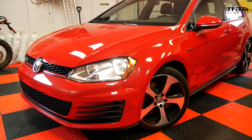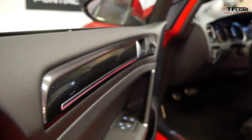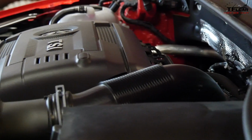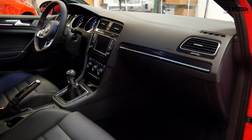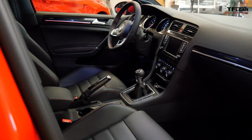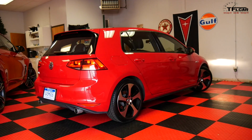You could see that it's a car that's been slowly, methodically, and cleverly designed to a pinnacle of where it is right now. The engine is torquey, it's fast, it's fun, the car is comfortable, it's tidy, it's the right size. It's just everything that you want a vehicle to be, especially a vehicle that can seat 4 people or 5 in a pinch.